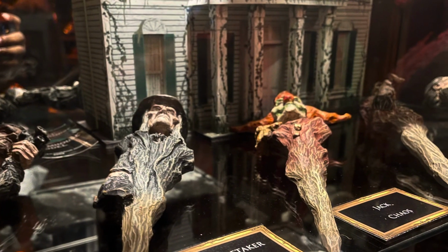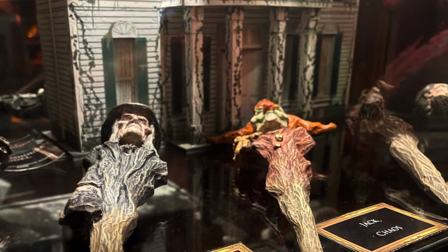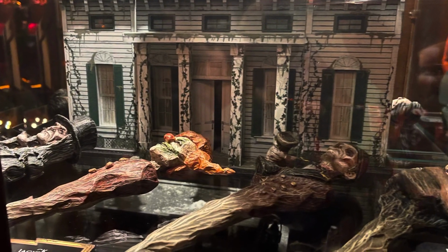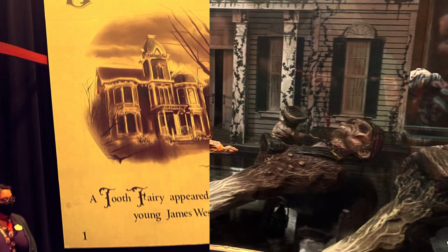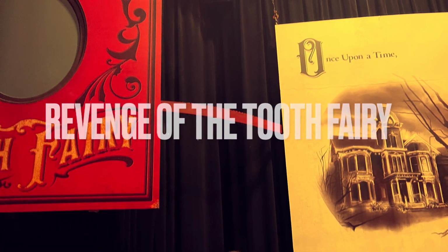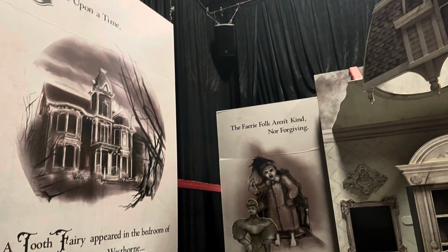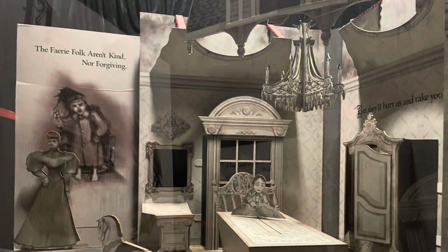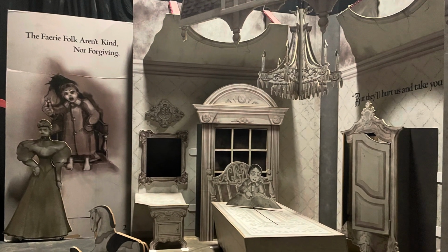You can get a closer look of the HHN Icons in the Tribute Store at Universal Studios. Now we are in Soundstage 24 to check out the Tooth Fairy, which is where all children must give up their baby teeth to these goblin-like fairies.